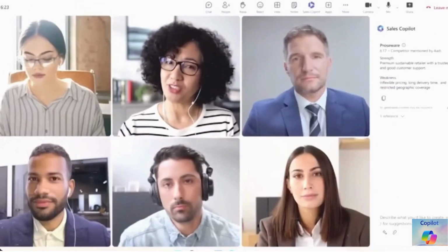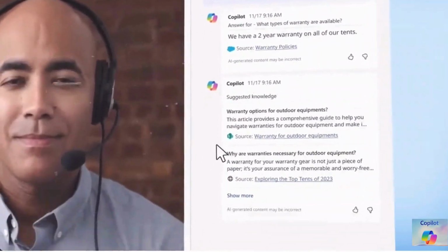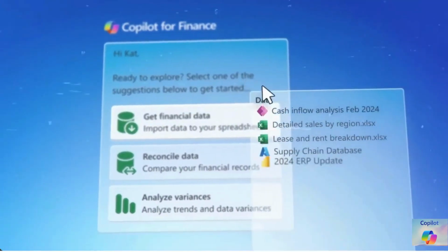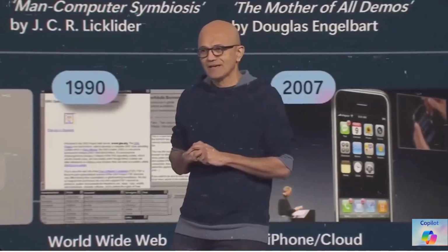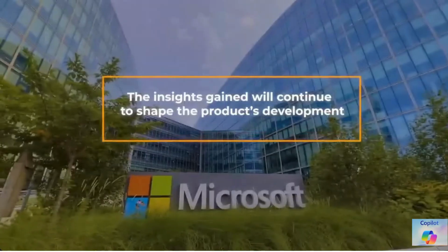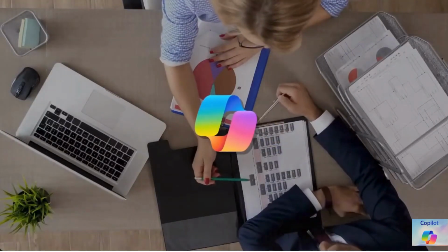Microsoft itself is a testament to the power of AI in sales and service operations. Copilot for Sales has helped Microsoft's global sales team save time and strengthen customer relationships with AI-supported insights. Similarly, Copilot for Service has modernized Microsoft's contact center, enhancing service experiences and boosting agent productivity. This introduction of Microsoft Copilot for Finance is a significant step forward in streamlining financial processes and surfacing insights for better informed decision making. As Microsoft's finance organization explores the capabilities of Copilot for Finance, the insights gained will continue to shape product deployment and roadmap.